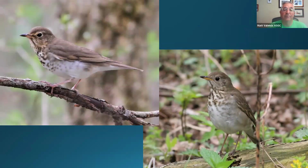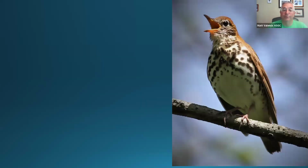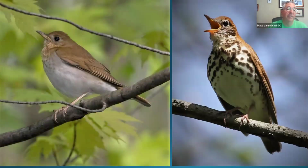But we will keep the wood thrush with its beautiful flute-like song, along with the veery, which has an ascending song, while the other is a descending song. So they'll be in our woodlands as well. They like a semi-open large woods, and you can hear them more than you can see them. They have this annoying habit too of flying off a perch to a new one and just standing still. They don't move like the warblers.